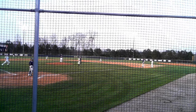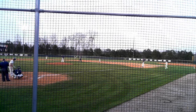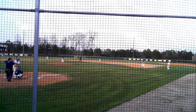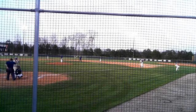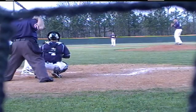Zach Fowler coming to the plate. They're getting a pinch runner for the pitcher over there, Chris Irwin, who just drove in 2 runs to make the score 4-3. Number 21 goes in to run at first base. That's Zach Young, the designated runner here for the pitcher. Number 16 at bat will be, called his name, 16, Zach Fowler.